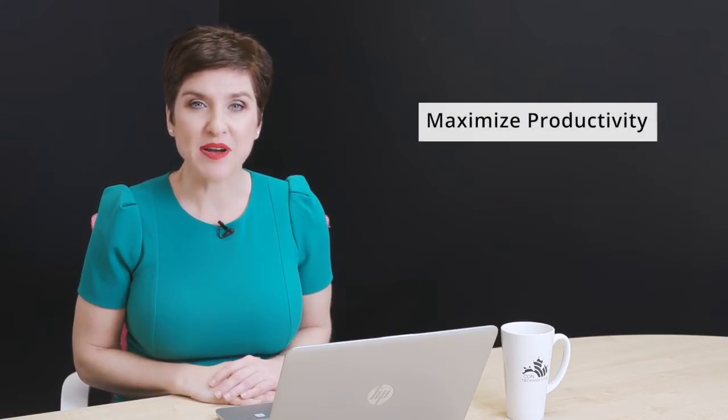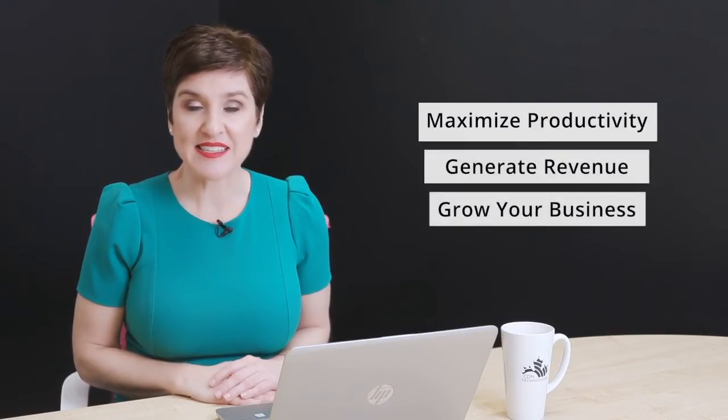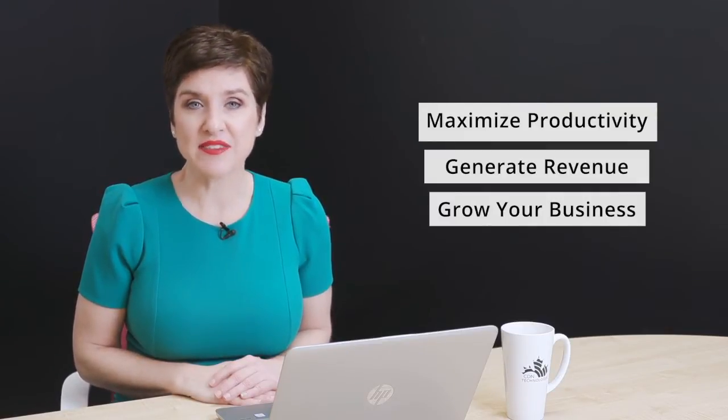However, as a business owner, you also need to maximize productivity, bring in revenue, and try to grow your business in these demanding times. How can you accomplish these goals when your office is now a ghost town and productivity has fallen off a cliff? The answer lies in setting up your office to function remotely.